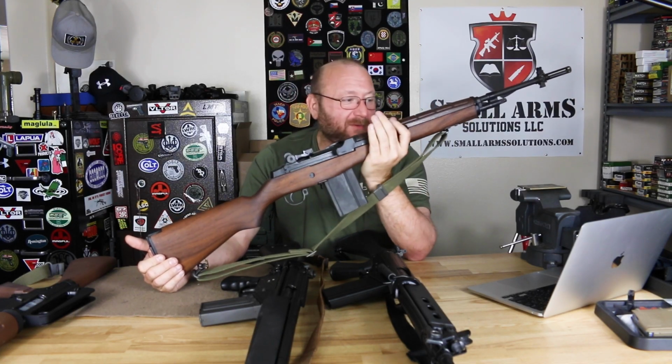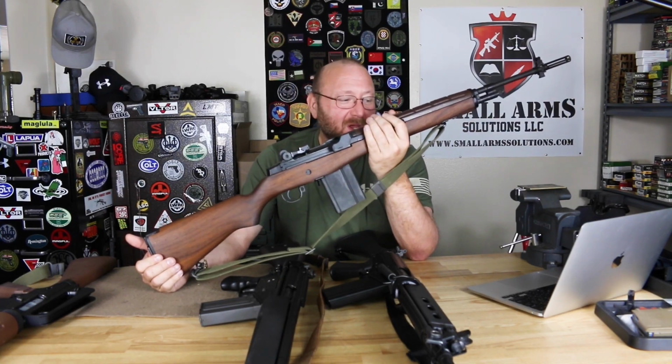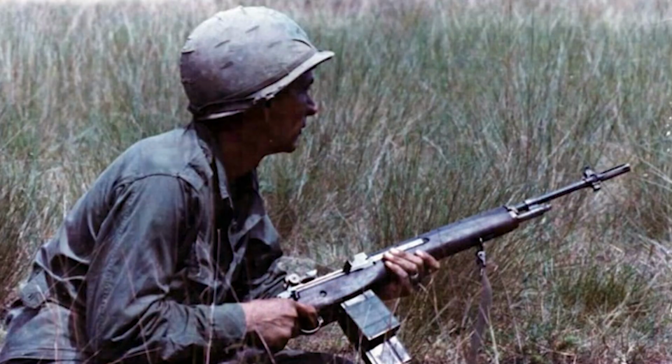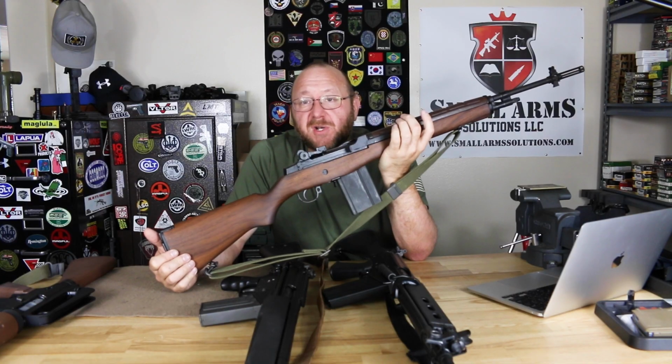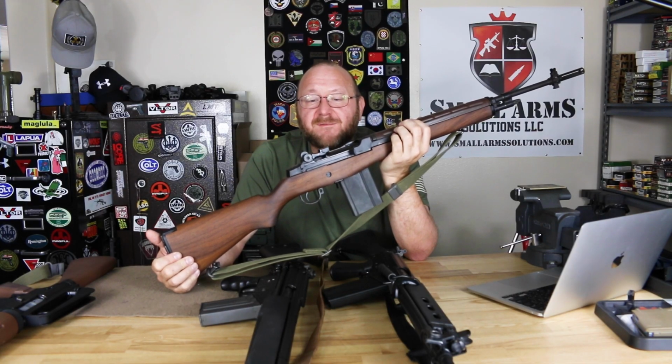This rifle here, however, was not nearly as successful. You're looking at 1.3 million of these ever produced. This was the shortest living rifle in American history for the U.S. military, only 6 years of service. It was used in 32 countries. However, in those 32 countries, its use was very, very limited.